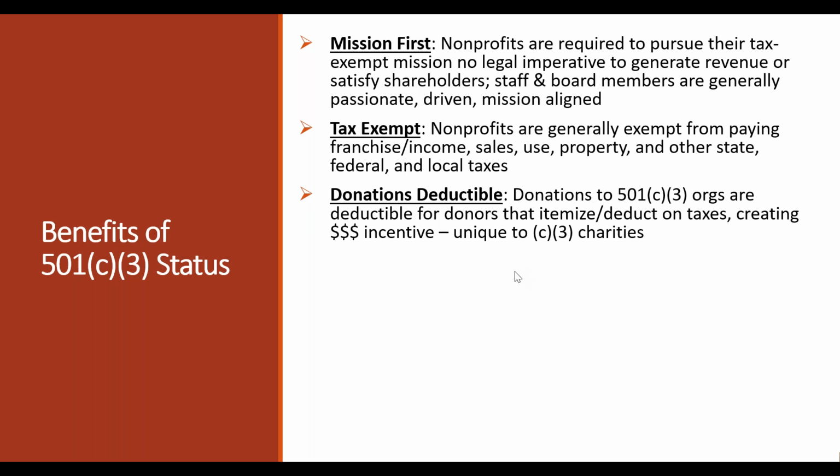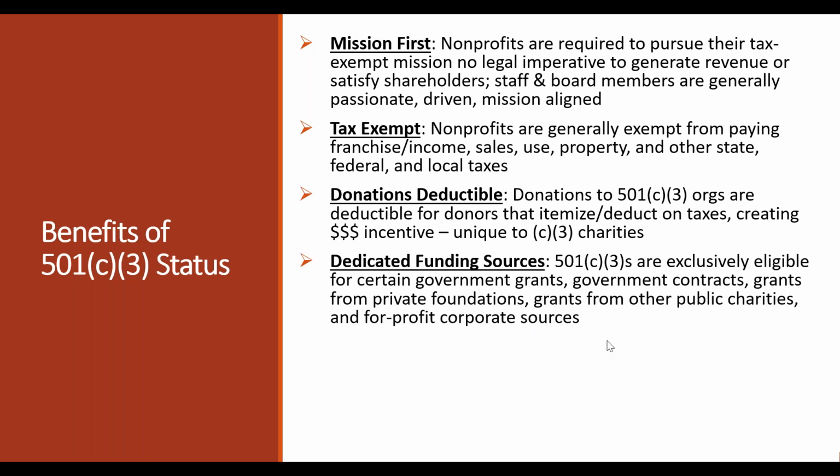A unique benefit of 501c3s is that donations to the organization are also deductible for donors. So for donors like individuals or corporations that itemize and deduct on their taxes, the value of money that they contribute to 501c3 organizations can reduce their tax base and reduce their ultimate tax burden. So that's a unique benefit of C3 charities. It definitely makes it easier to fundraise and to get those donations.